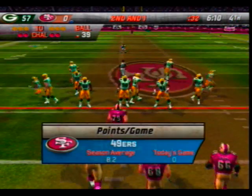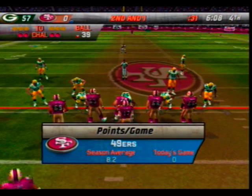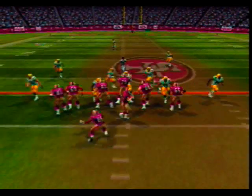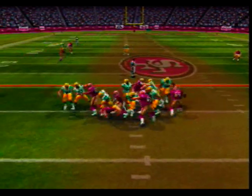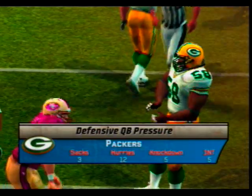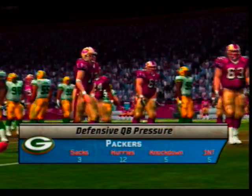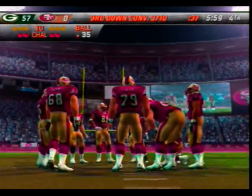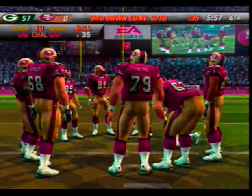Second and 1 coming up. Ball on the 39-yard line. Defense, get ready. Be careful. Blitz is coming. Hit and sack. This defense is known for their tendency to overload and bring extra men in the blitz. The center and quarterback have to make good reads before the snap, adjusting the protection to give him the time that he needs to make the throw.